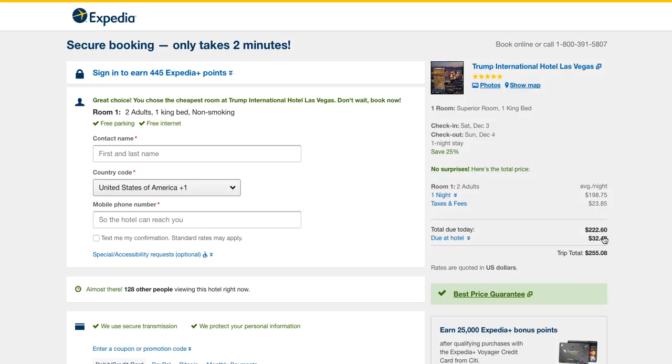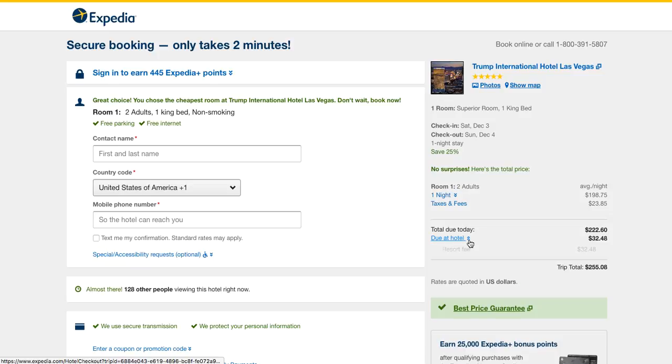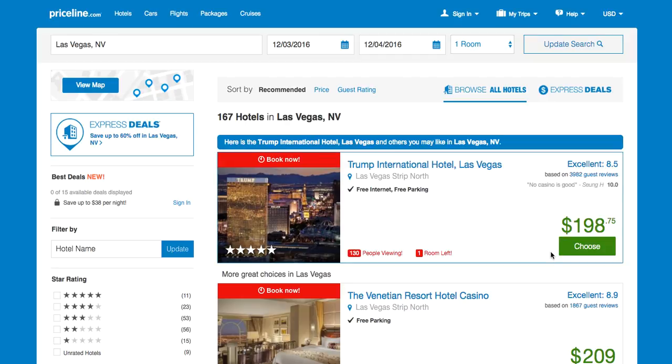There's a resort fee and taxes, things like that. To do at the hotel, that's your resort fee. So the total is $255.08. Now we're going to go to Priceline.